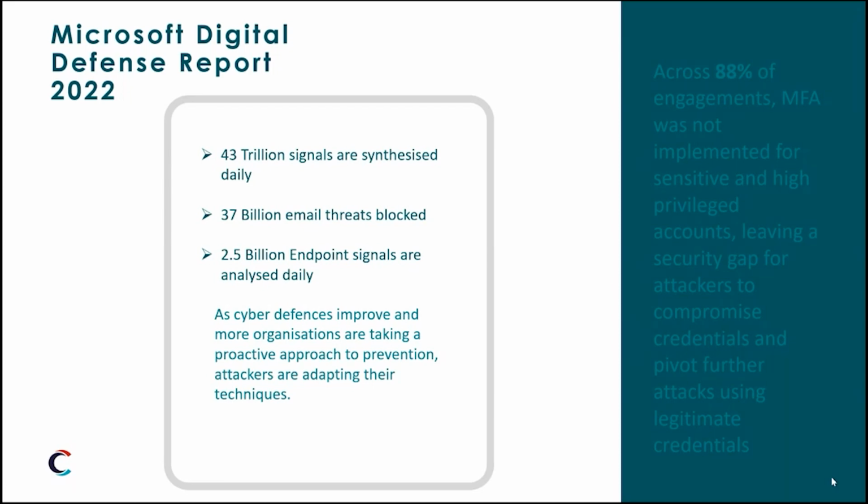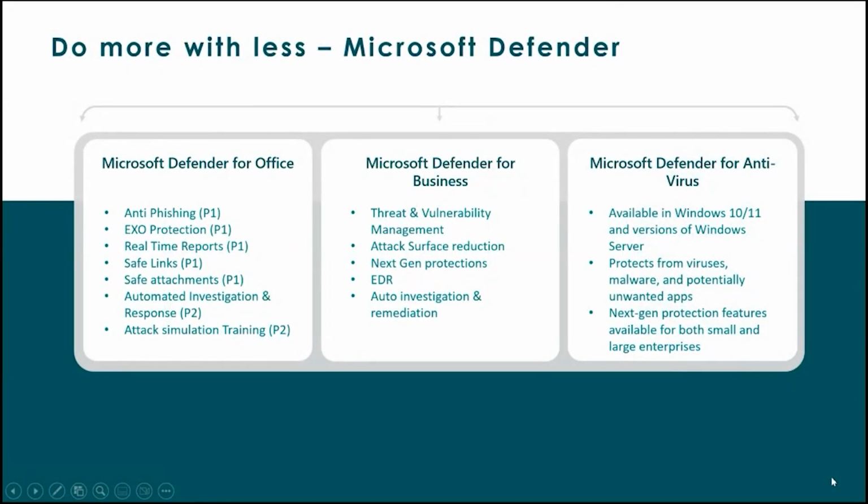Now, what we just saw was a fairly common breach attempt, and those can often be stopped. But the reality is that there are more sophisticated adversaries out there than ever before. And if they really want to get into our environment, well, with enough creativity and determination, they can. So what happens then? Well, that's where Defender for Business would come in.